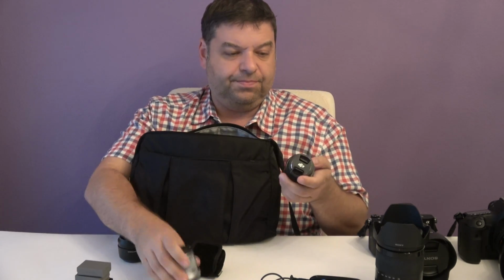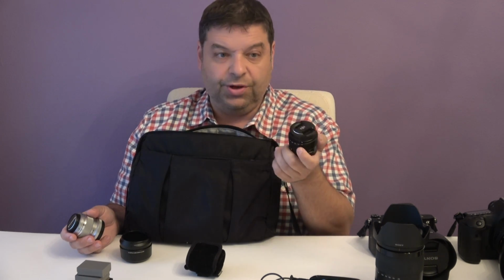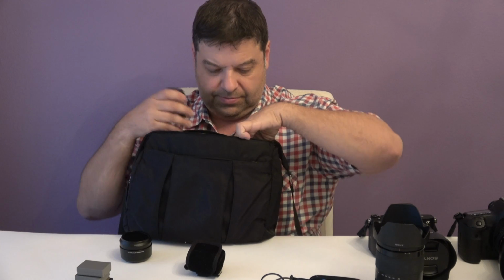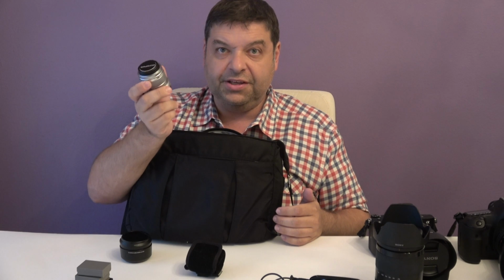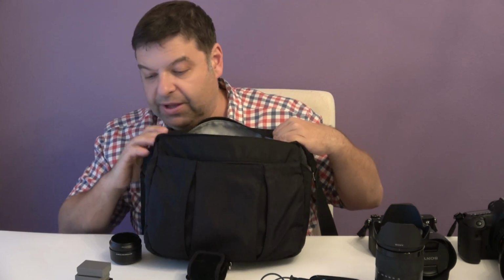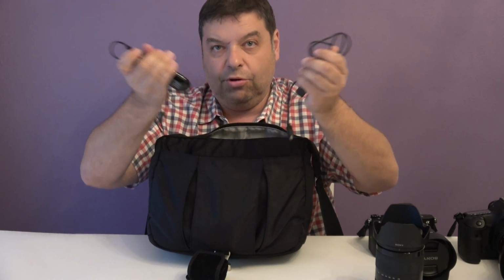Then I also take my 15 1.7, which is my lens for night. When it gets dark, I switch whatever lens I have on my camera to this 15 1.7, which is a 30mm equivalent. Look how small this lens is. And for portraits, the 45 1.8, which is a 90mm equivalent portrait lens, which is tiny. Right here in my bag. And there's plenty of space still left here for the hoods, extra batteries, and remote controls.